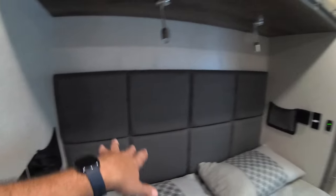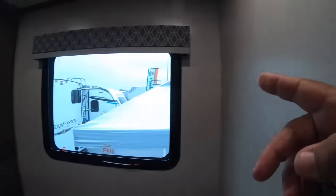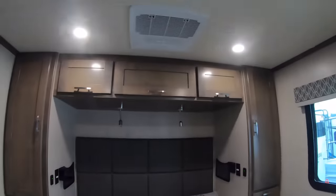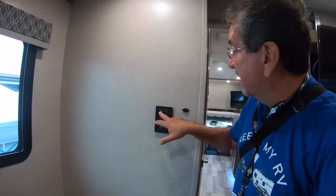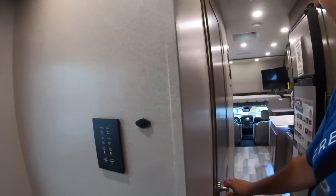So, very nice. Emergency exit, your air conditioner. I don't know how loud it is because actually it's a pretty cool morning here in Pennsylvania. So you have all this multiplex lighting.